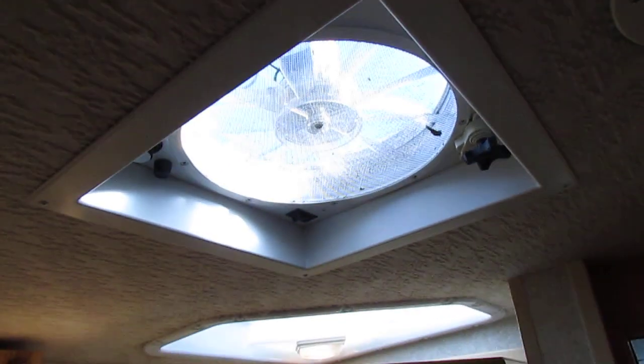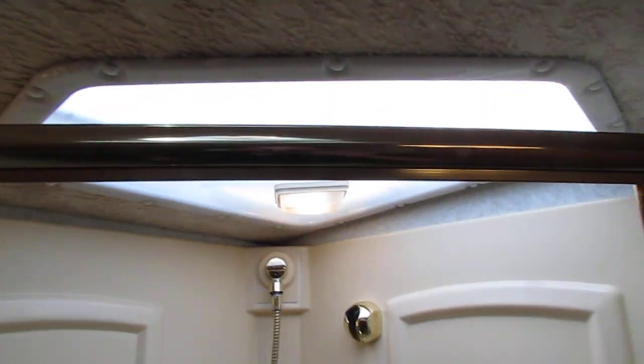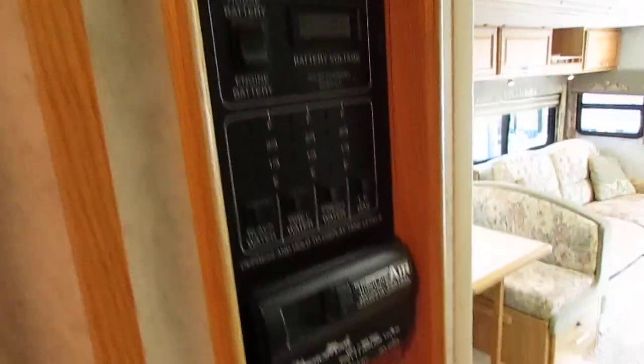Of course, you got a walk-through bathroom, shower. I mean, they don't put the cheap vent fans in here. They put the fantastic vent fans. Let's take a look here. Got the little fold-down seat right there. Skylight looks great. At a glance system right here. This is all your major components in one easy to get to spot.